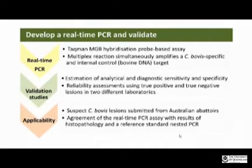We did the normal validation studies, estimations of analytical and diagnostic sensitivity and specificity, and also reliability assessments.